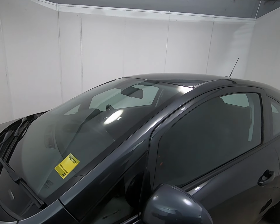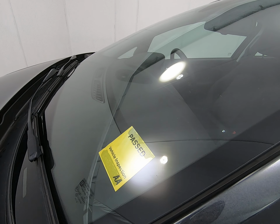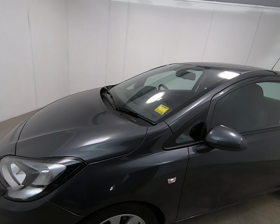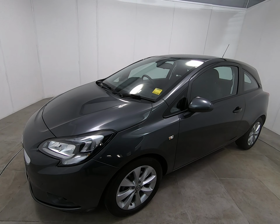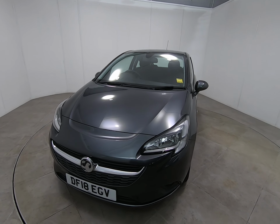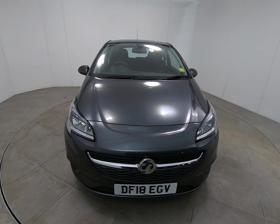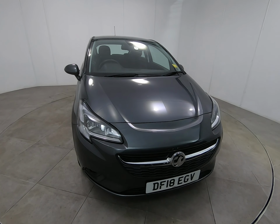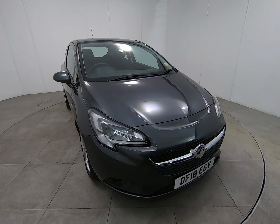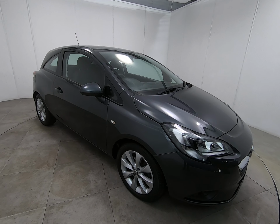It is also worth noting we have all our vehicles independently inspected by the AA. As you can see from the yellow window sticker, this Vauxhall Corsa automatic has passed that AA inspection. You can view the 128-point AA inspection report on our website at www.peterscottcars.co.uk. All our contact information is also on our website, so if you do require any further info about this automatic Corsa, then please do not hesitate to get in touch.